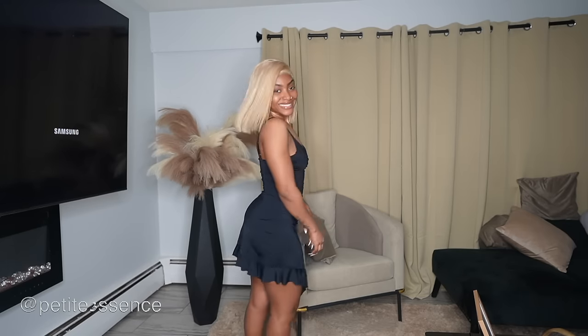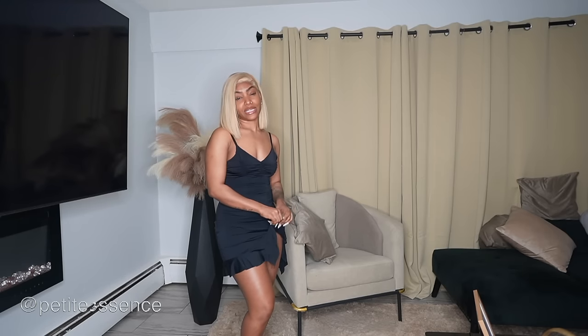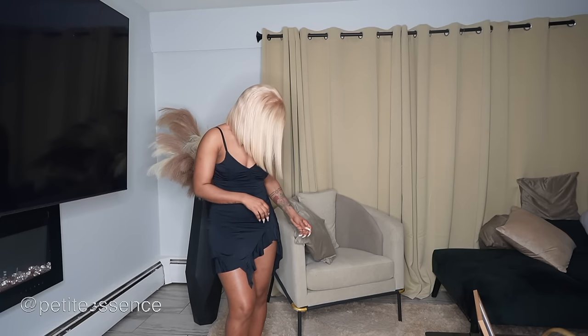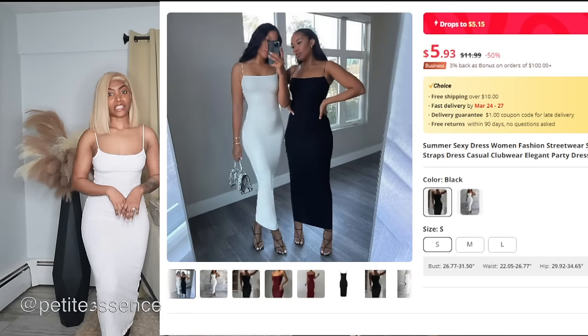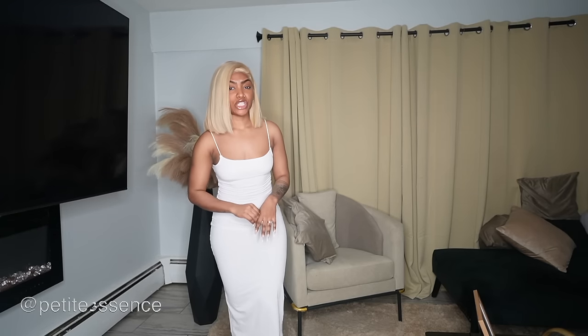It's not too thin, but it's not thick. You know, that stretchy spandex-like material. Yeah, that's the vibe that it has. But I love the little frill detail. As I said, it is cute. Now, this is their summer sexy streetwear. And it does give streetwear, because it's super casual, very chill, very simple.